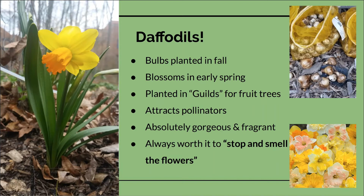Here's your typical yellow one, but we also have the white ones with some pink in there. There's coral pinks. They're absolutely gorgeous. Some of my favorite that bloom. One of the first things that's going to be blooming in early spring and early March. I get so excited about all the daffodils. They're also very commonly landscaped on campus because they're so resilient and they bloom so early in the season.